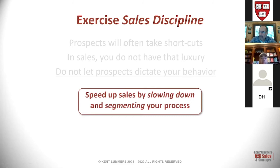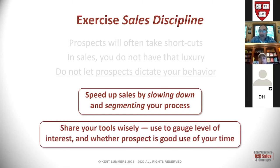This doesn't sound very intuitive, but it's actually one of the things I'm hopeful that you walk away from over these last two sessions: the concept that by segmenting and slowing down your sales process, you will actually speed up sales. It sounds counterintuitive, but it's true. And you do this by sharing your tools and your value wisely and using them to gauge the level of interest and whether a prospect is a good use of your time. You can never do that if you don't keep your powder dry, right? You really have to meet the value out over a longer period of time and give yourself room to build a relationship where doing business is just the logical next step in a sales conversation.